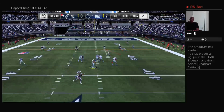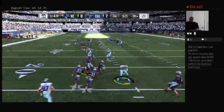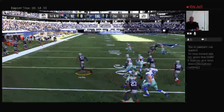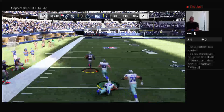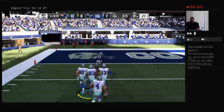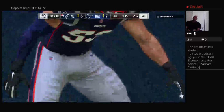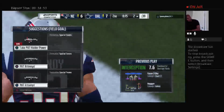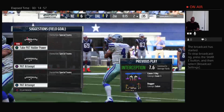Prescott on 1st down. Oh, ball batted in the air, and now it's intercepted. Picked off at the 18. And he takes this one back into the end zone, and the Patriots have a touchdown. Short throw, pick 6 right there.